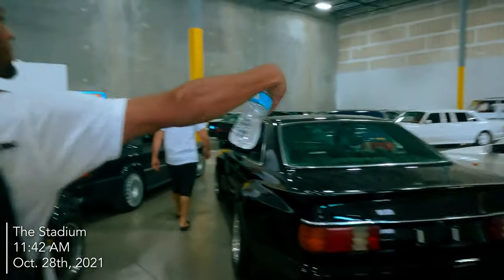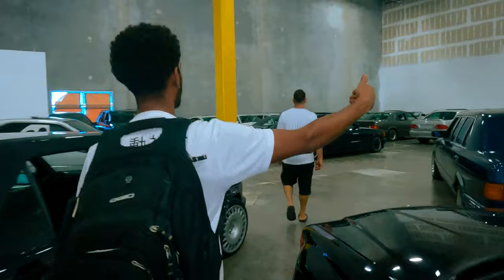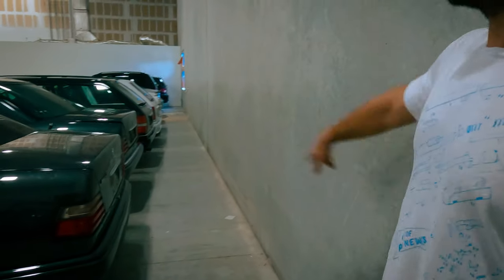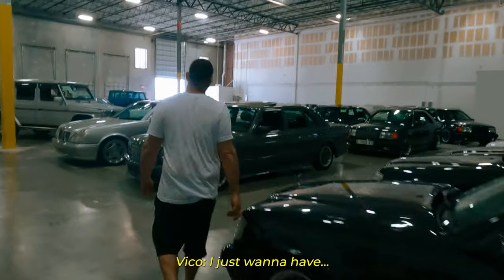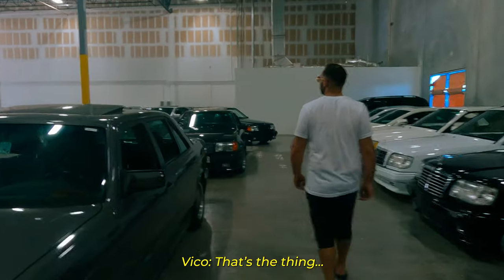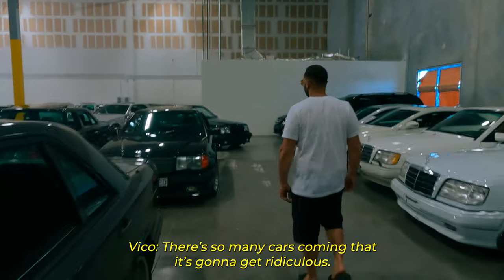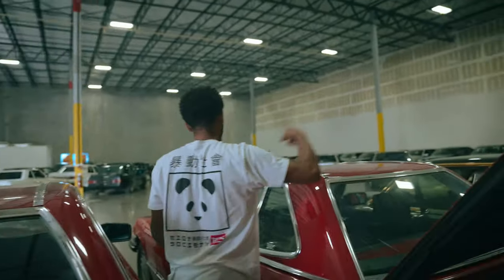You could keep this center going, but then you gotta double up these rows. Push these all the way back, stick them to the wall like I did the 126s, and then we can start doubling the layer. Just wanna have space to pull them out. That's the thing, there's so many cars coming that it's gonna get ridiculous. Nah, well this one I'm gonna move over to here, and then that blue one I'm gonna move to here.